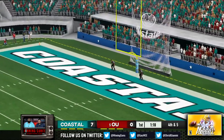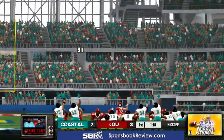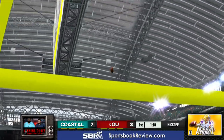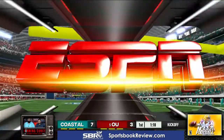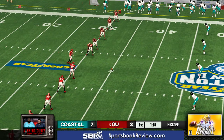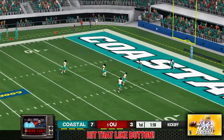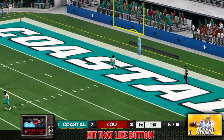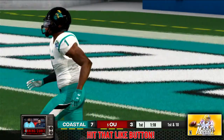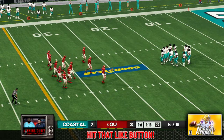The kick is up, and it's good. Looks like they're ready for the kick. Excellent kick. And it goes into the end zone, down for a touchback. So their last drive resulted in 6 points.